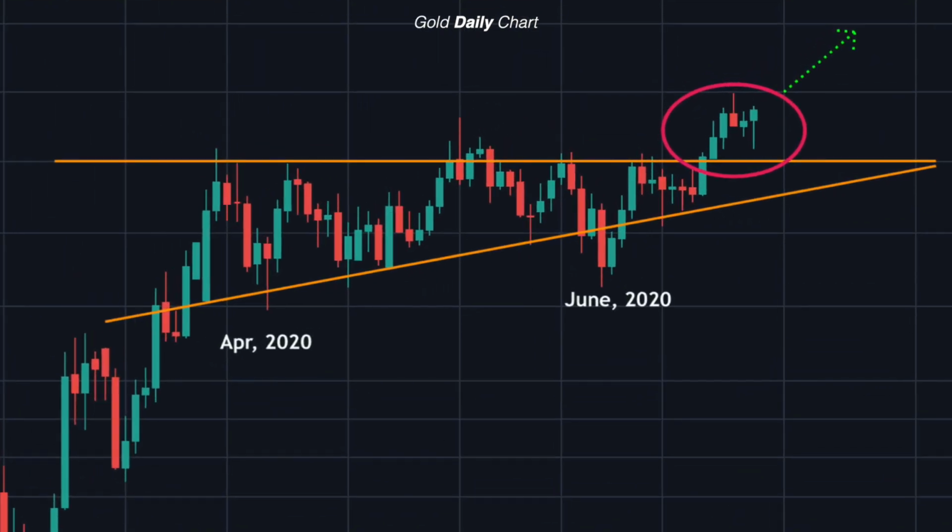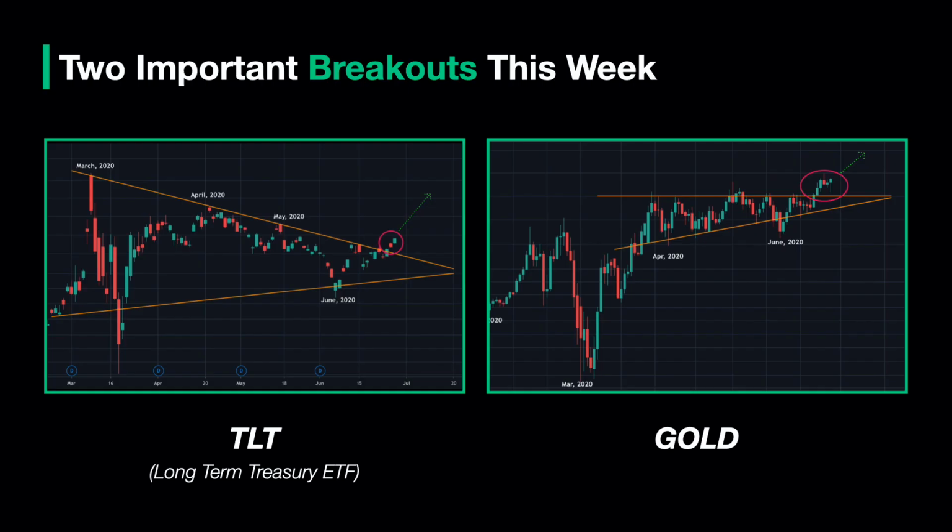Gold breakout from this ascending triangle pattern on Monday, stay above it for the whole week with no big up and down swings. This is what I call the textbook breakout. Very clean and very convincing. So these 2 breakouts, Treasury ETF and the gold, are definitely a sign of telling us that there are a lot of short-term uncertainties and fears in the market. When you see these 2 charts, you don't even need to read the news, because these 2 breakouts can already tell you the recent news must be very, very negative.